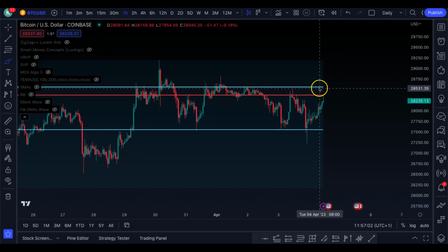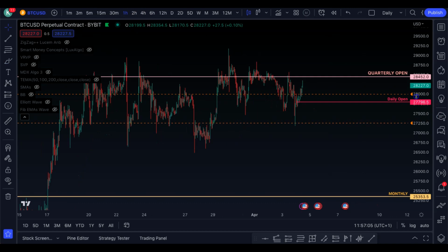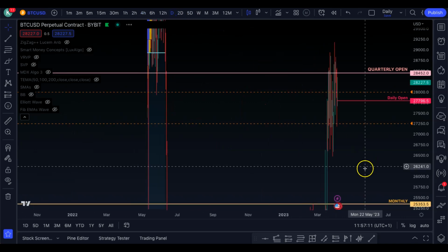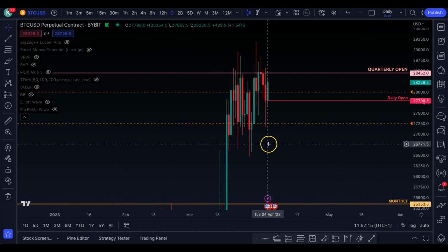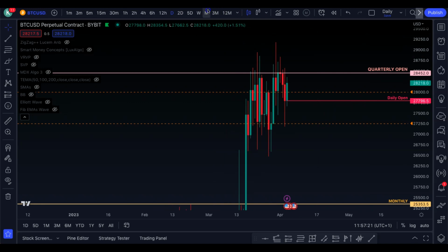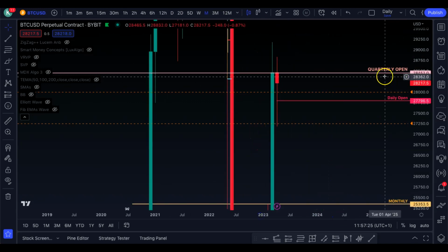This has been quite an interesting level. In terms of actual key levels, nothing has really changed specifically since my last live stream. And of course we have the daily open of today, which is around 27.8k, and we now have a new monthly level and pretty much a quarterly open as well. And of course, looking at the more monthly chart, 28,452 is the new quarterly open and monthly level.